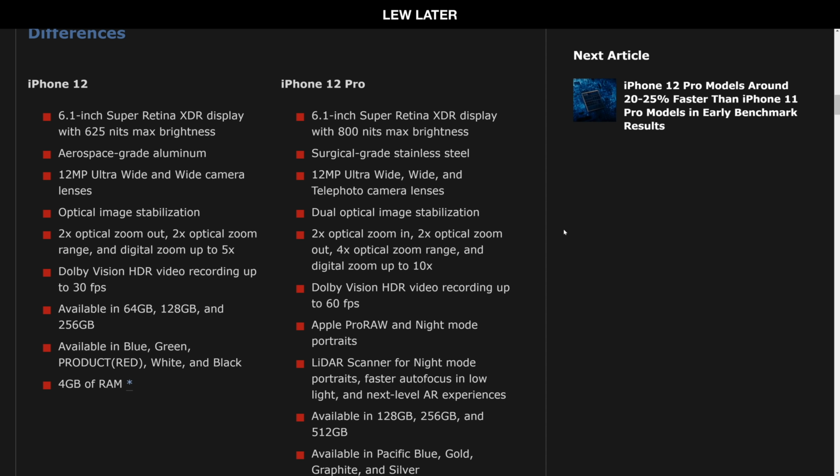Aerospace grade aluminum on the non-Pro, surgical grade stainless on the Pro. Okay, you probably need surgical. Well, I don't know. Definitely. Of course, you get the telephoto camera, which is not on the regular. I mean, that's an obvious one. You see it. You're also getting dual optical image stabilization.